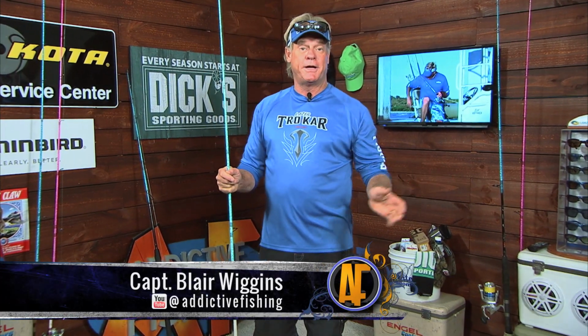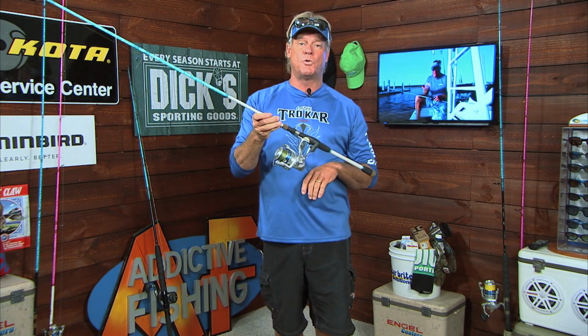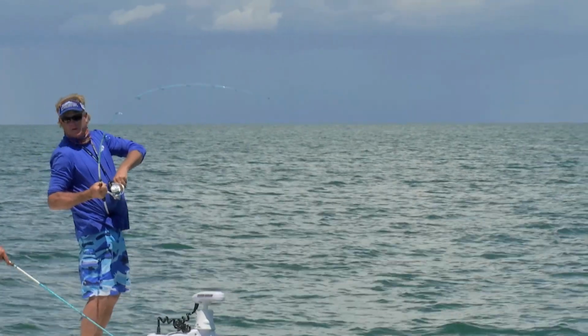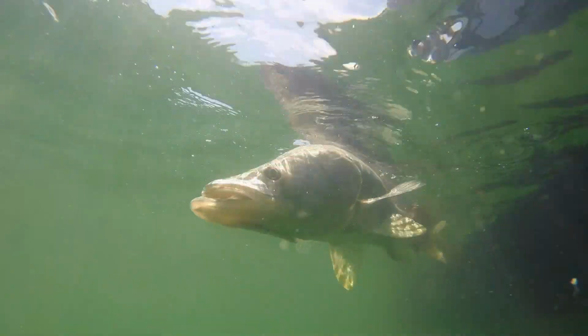On today's Rig It Right, folks, I'm going to show you a couple of rods that I think might be the only two you need in your whole lineup. This is the 8-foot model. This is the Flats Blue inshore model, and it's one of the most versatile rods. You've seen it catch snook, you've seen it catch tarpon, you've seen it catch a lot of different fish throughout the years on Addictive Fishing.